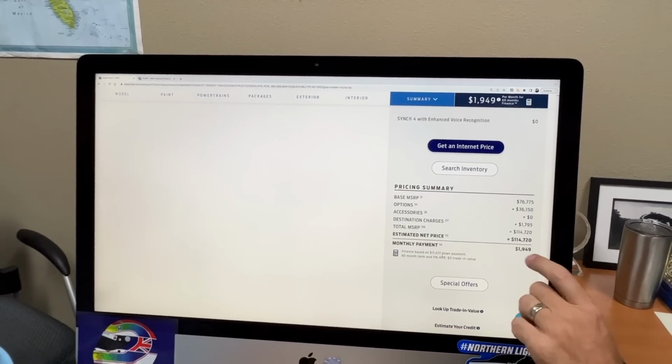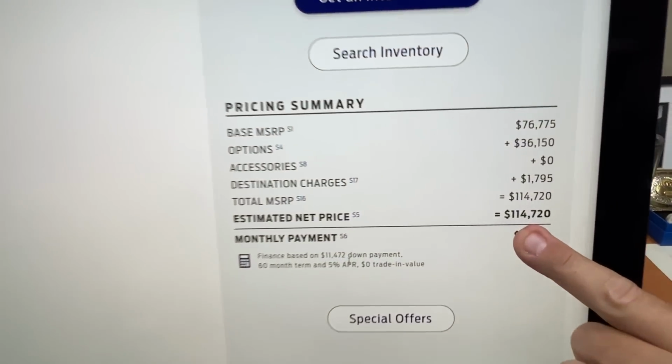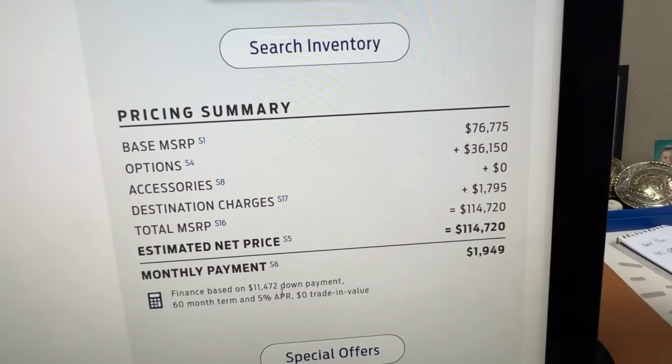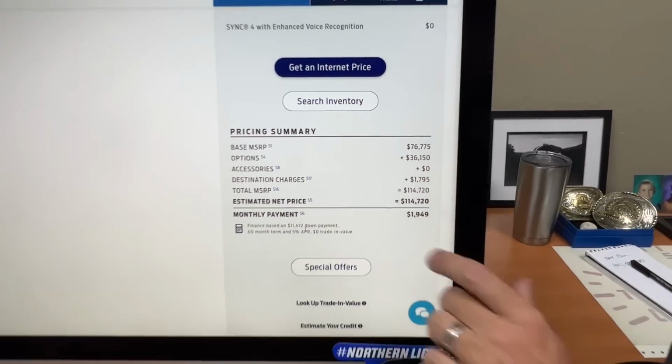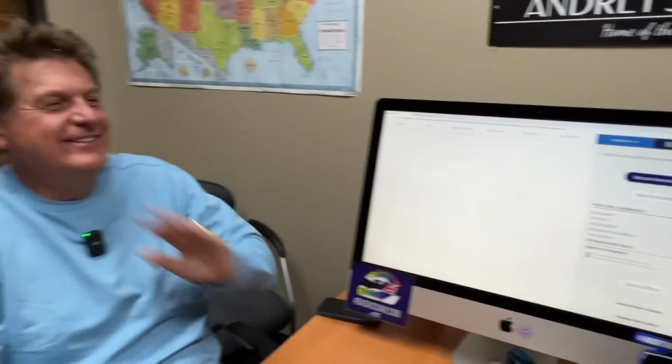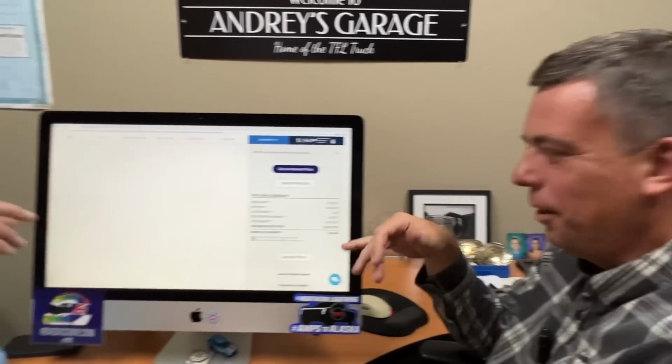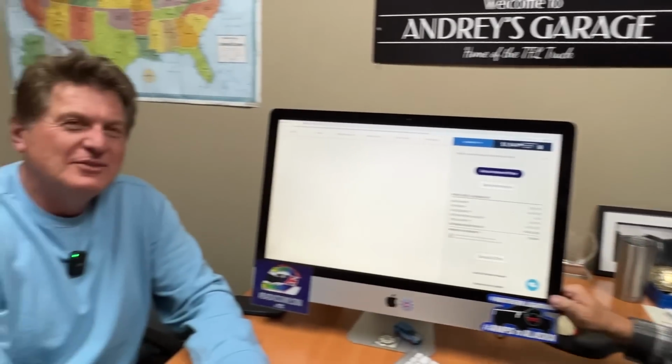And right there. You know what that is? That's a Hummer. That's a Hummer EV price. Exactly. Do you think that's a coincidence? No, I don't think it is. But the Hummer EV is 110, right? Yes. But you don't get the spare tire. Right. This comes with a spare tire. But ours is 115, so ours is a little bit more expensive.